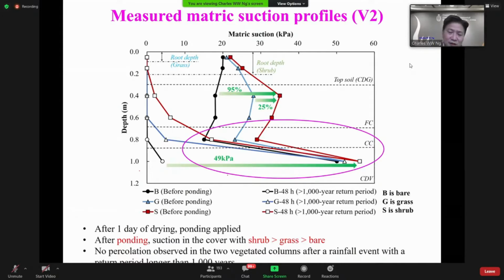So after ponding for 48 hours, meaning what? Meaning equivalent to over a 1,000-year return period. So it's a very heavy rainfall, in other words. So those are the physical measurements. 1D column, as the name says, is probably the most critical condition for a landfill cover.